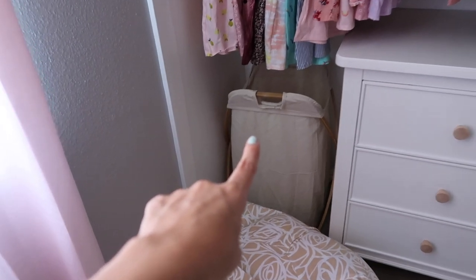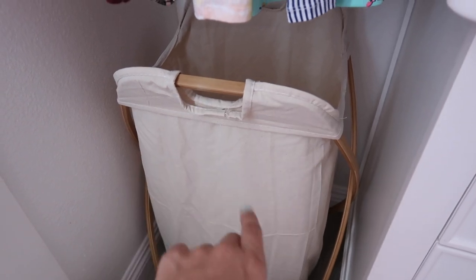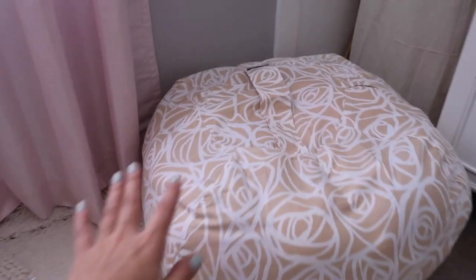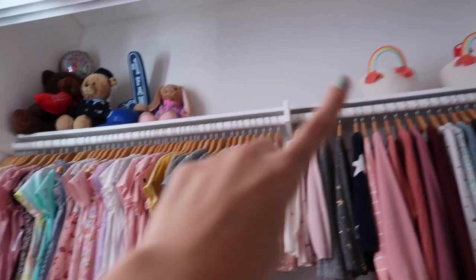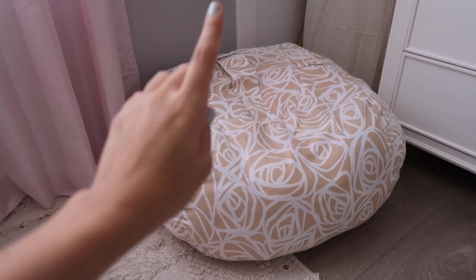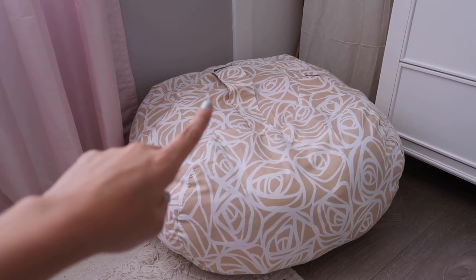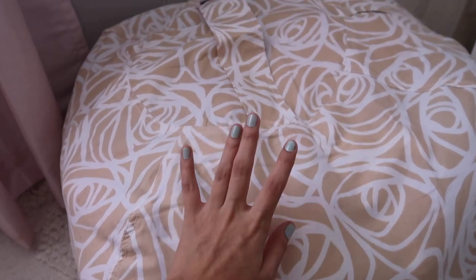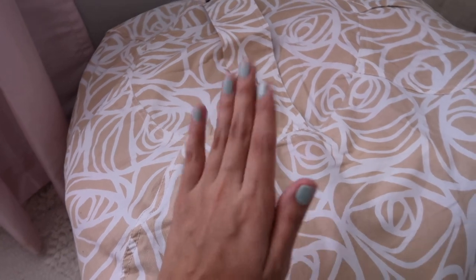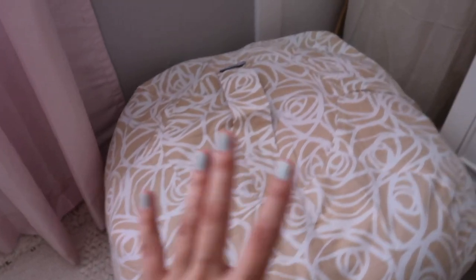I changed out the hamper to this one. So again, to tie in the wooden accent pieces. And then this giant bean bag is actually filled with all of those stuffed animals that I took down from up there. So highly recommend this if you are like us and your kids have a million stuffed animals that they can't seem to part with. Highly recommend getting this. We were able to fit so many in here. There are so many, and there's still room to stuff in here, but it's just perfect.